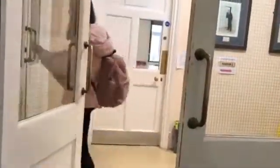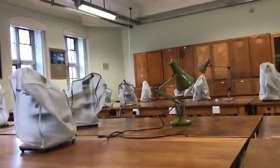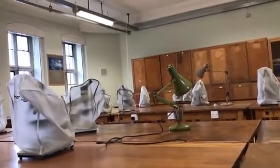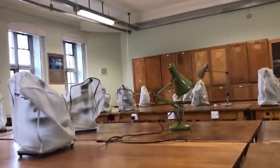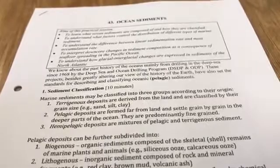After every Earth Sciences lecture, I always have an Earth Sciences practical, which is just upstairs in the Earth Sciences department. There is a first year lab, which is shown to you here. We often use the microscopes to look at thin sections of rocks. The last lecture series have been on sediments, so our practical today was on ocean sediments.